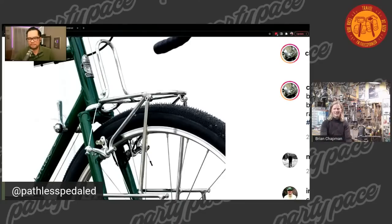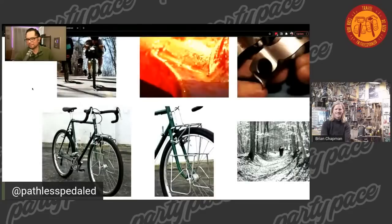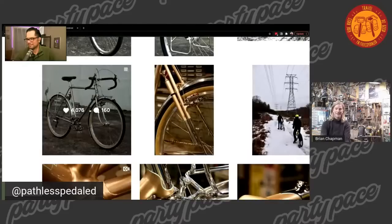And then I saw these and I was like, oh, those are the same brake, but they're half the price. It's amazing. I do love the look of cantilevers. I've never been very good at setting them up. Yeah, well, you're probably fine. They probably just work that way.